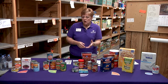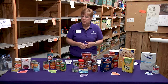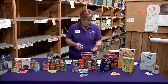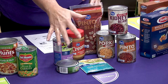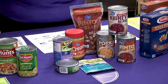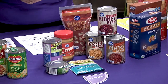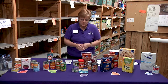Now, the protein group is harder if the local food pantry does not have access to refrigerators and freezers like we do here at the Community Assistance Center in Hays. So some non-perishable, shelf-stable protein items include the beans, both canned beans and dry beans, canned fish products. I've got tuna and salmon in a pouch. Canned chicken works great. And certainly peanut butter is the old reliable for being a great source of protein that doesn't have to be refrigerated.